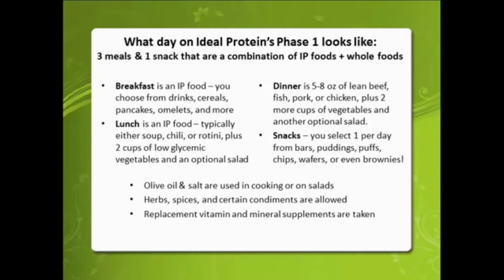You're probably wondering what you'll actually be eating while you're on the Ideal Protein protocol. During phase 1, dieters eat just 4 times per day, breakfast, lunch, dinner, and a snack, consuming a total of 3 Ideal Protein foods, 4 cups of vegetables, and 5 to 8 ounces of lean protein such as chicken, beef, fish, or pork. In addition to having over 60 Ideal Protein foods to choose from, herbs, spices, and certain condiments are also allowed.